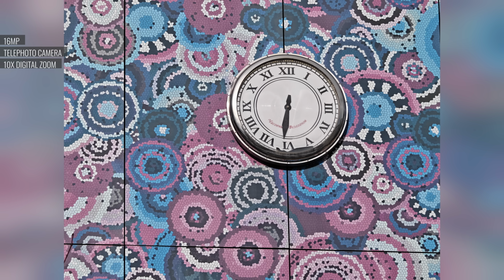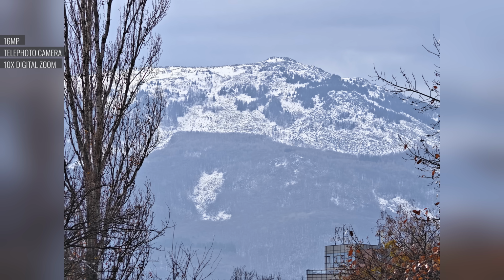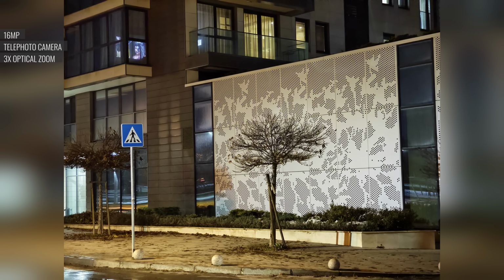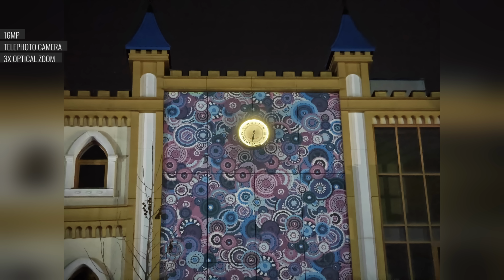iQOO advertises a 10x lossless zoom, and these are surprisingly good. The detail level isn't on par with the 3x zoom shots, but it's still decent. The sharpness is good, and the noise is low. At night, the 3x zoom photos are great. They're detailed, with low noise, nice colors, wide dynamic range, and good exposure.